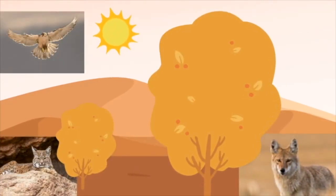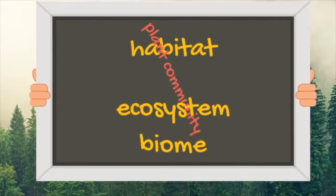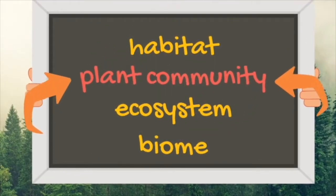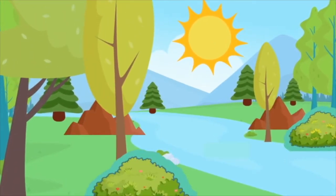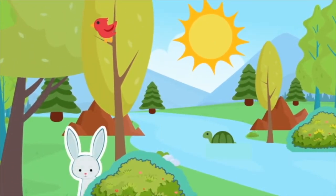Plant community refers to a group of plants that are found growing in the same area. Plant communities differ because different plants are adapted to different types of soil, water levels, temperatures, topography, and elevations. And as we know, plants provide both food and shelter to the animals that live near them.